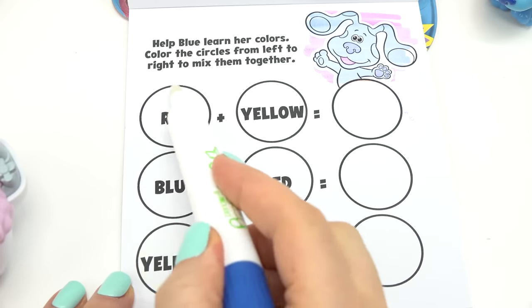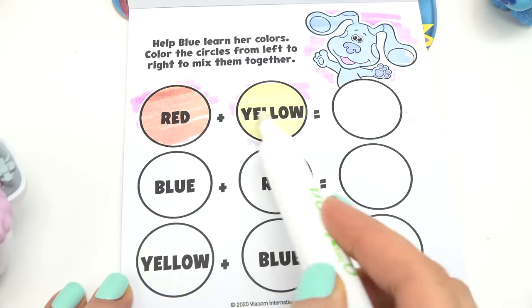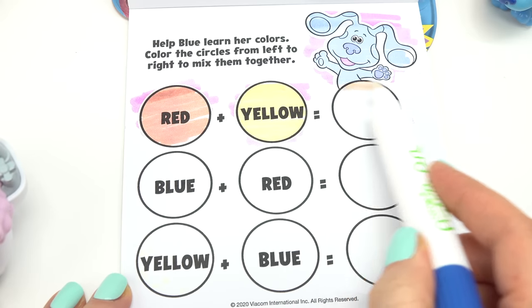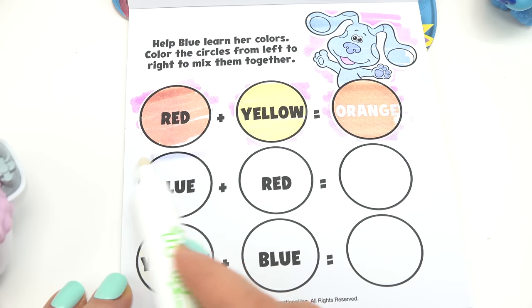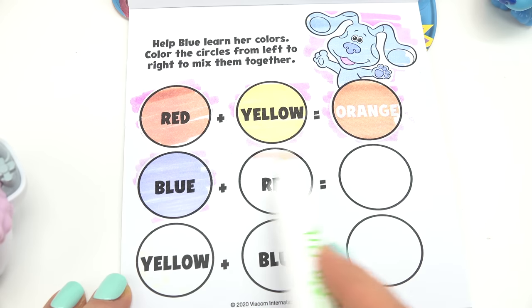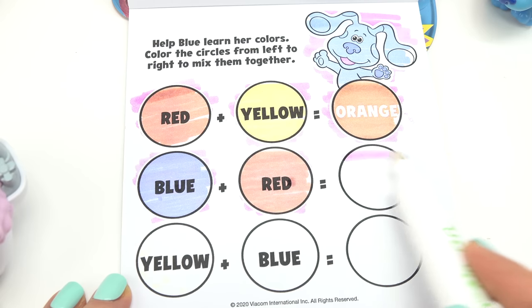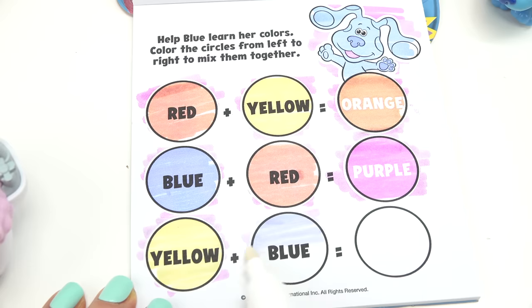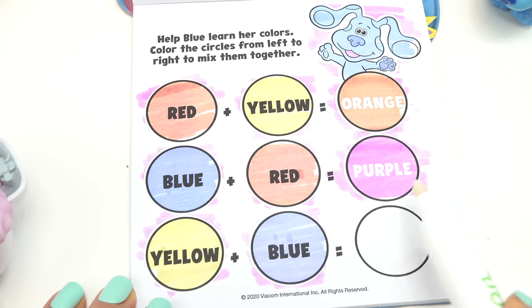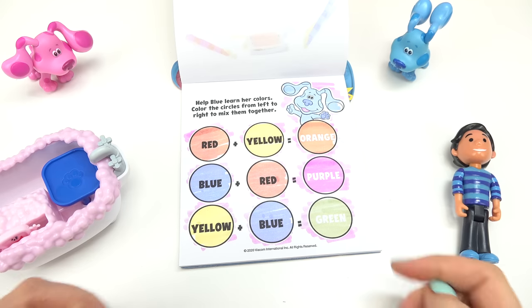Here are the colors. We've got red and yellow. What color does red and yellow make? Let's find out. Orange. We've got blue and red. What do these two colors make? Purple. We've got yellow and blue. When these two are combined, we get green. Do you know your colors?